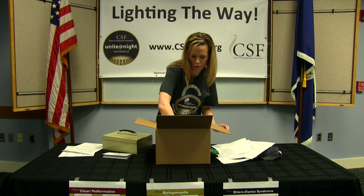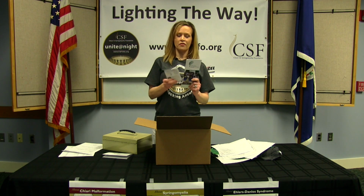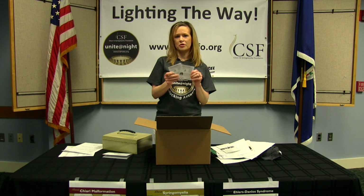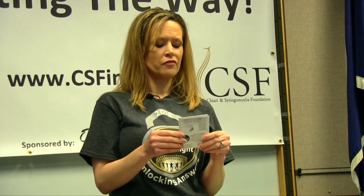We have brochures in there about the Bobby Jones CSF. We also have these business wallet cards that have information about the Bobby Jones CSF and the conditions Chiari, Syringomyelia, and Ehlers-Danlos syndrome. I like to keep some of these in my wallet or pocket so that if I run into somebody and they ask me a question, I can hand them these.